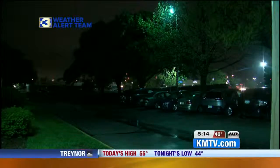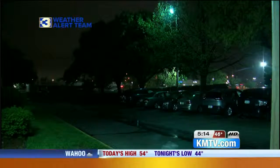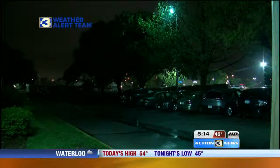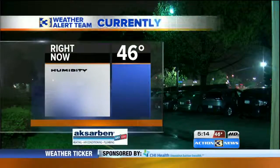Once again, a preliminary damage survey for that tornado event yesterday in Omaha. Right now, preliminary ranking EF1. The path was just about 2/3 of a mile, 50 yards wide. So it was a brief touchdown is what it looks like. Again, the National Weather Service is going to reassess this with their survey team as we head through today.